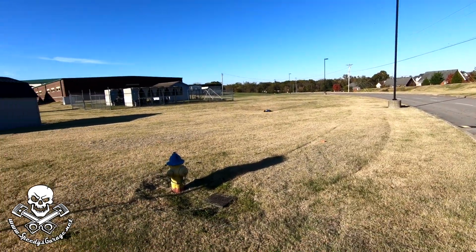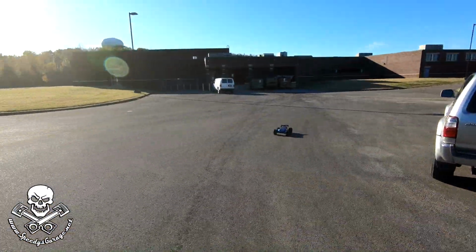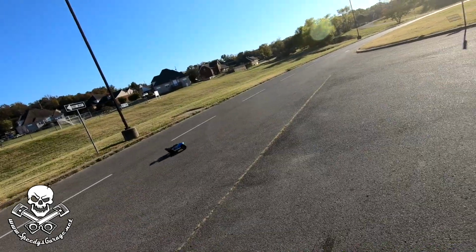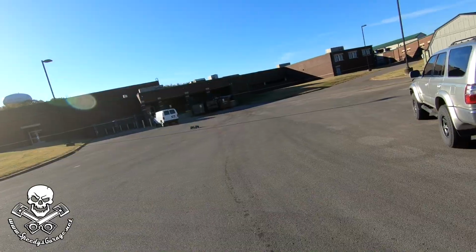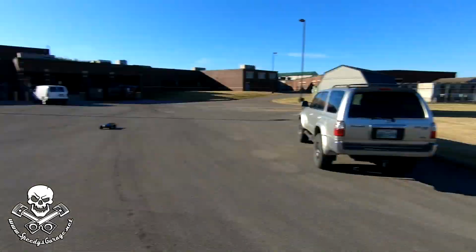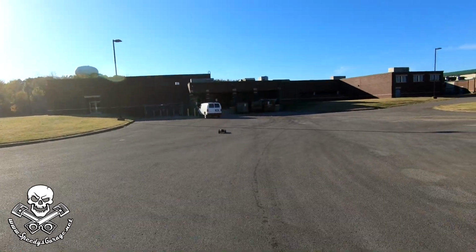Oh my god, this thing is going to be so much fun. Woo! Yeah, I get a little better turning radius when I'm off the throttle. I may look into how to improve that. And if I hit the brake a little bit, I can make it drift around.